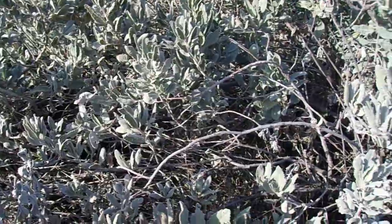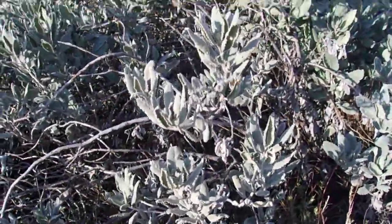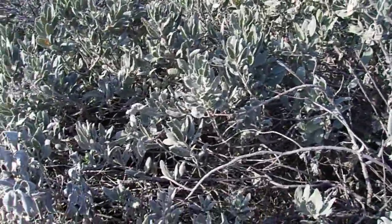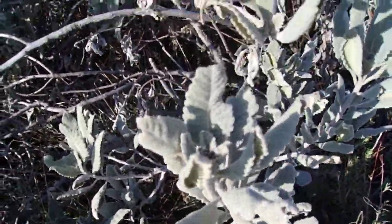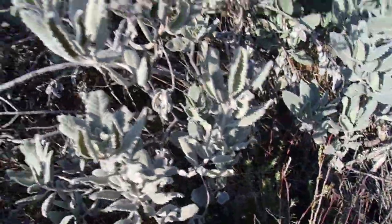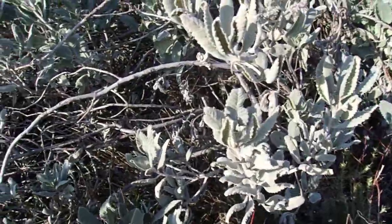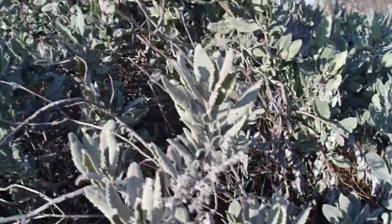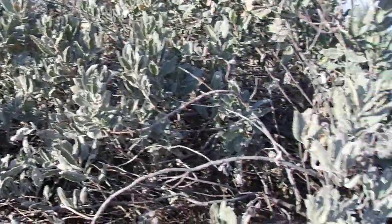So Thickleaf Yerba Santa, the Latin name crassifolium means thick leaf. So if you look here, you can tell these leaves are thick, very thick, and they're very woolly and pubescent with lots of hair on them. Very hairy leaves. They also call it hairy leaf Yerba Santa sometimes.